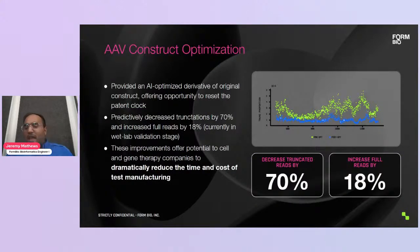So this AAV construct, when we applied it, we saw amazing results here as well. Truncations of these constructs were decreased 70%, which originally they didn't even know why some of these truncations were happening, and there was no explanation. We were able, using AI, to give them the answers they needed and solve the problem of the occurrence of these truncations as well. We also increased the amount of full reads by about 20%, which is an amazing increase for anyone that has ever played in construct development. It was dramatically improved while, as we said before, reducing time and cost, right?